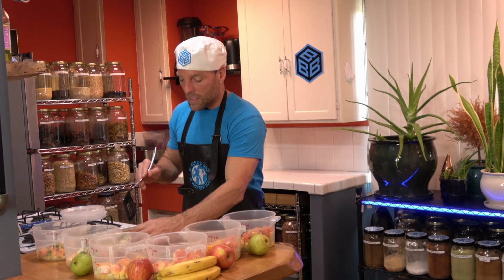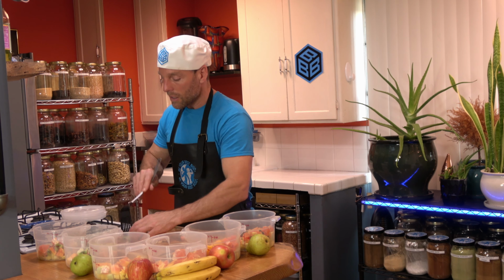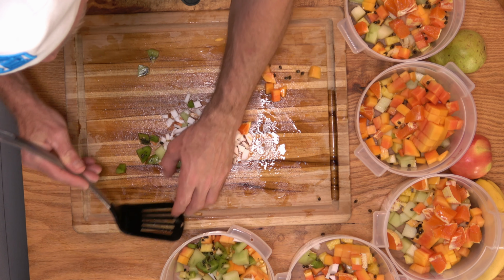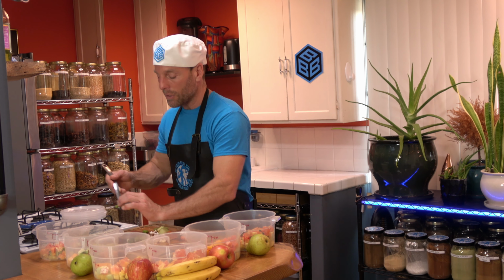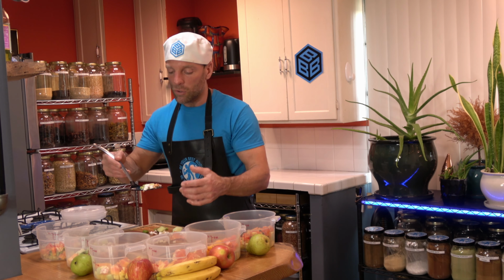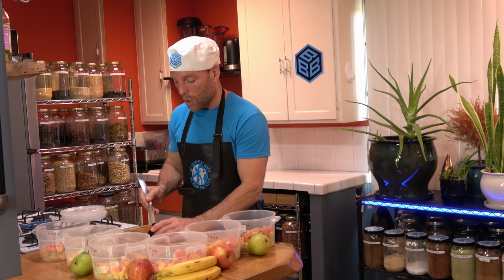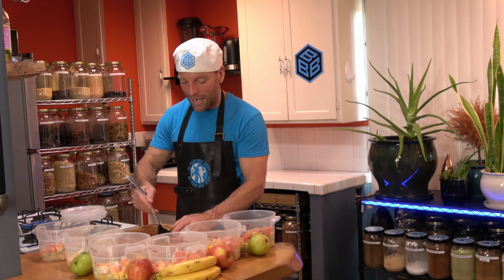Now, these are for the next 3 days. And as you can see, they're not as full as I'd like them to be. But certain fruits, they oxidize, you know, apples and pears. Then we have some coconut here. I made a great little video you guys can watch on how to crack a coconut. So I wanted to put a little bit of coconut meat in here as well. They're great fats and great oils for the body.